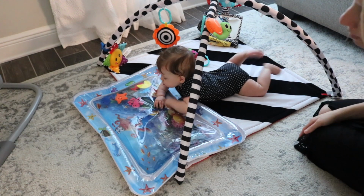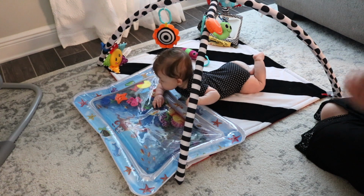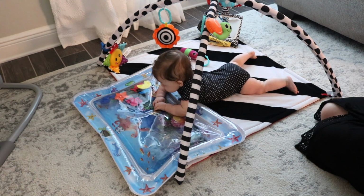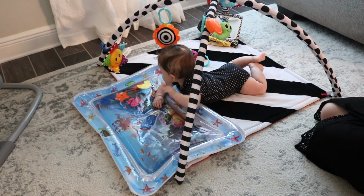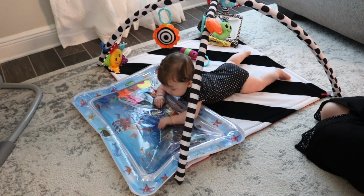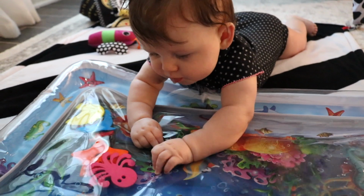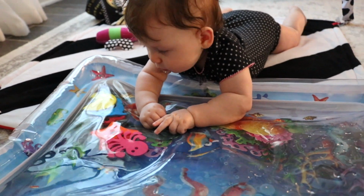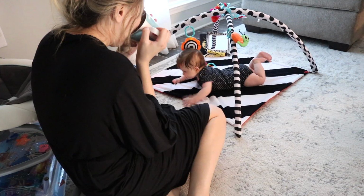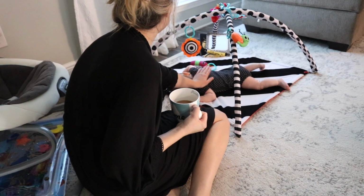So she's holding her head up a lot better now, as you can see, and she's been starting to reach for things and really just move her arms a lot. And she has started rolling over. She has rolled over from her tummy to back multiple times, and then she has rolled from her back to her tummy one time. So we are making progress. She's getting stronger every day. Oh, there comes the drool. Girl.